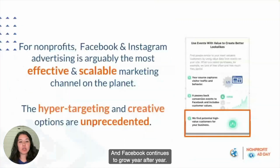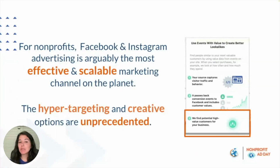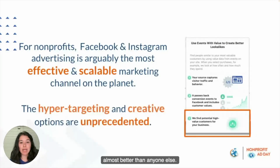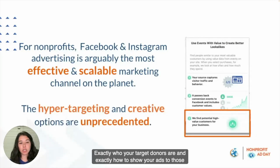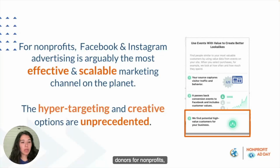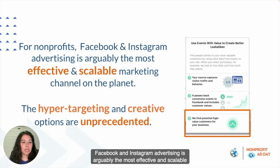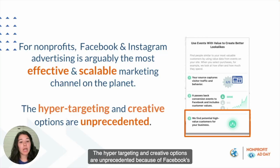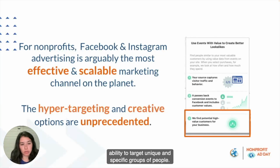And Facebook continues to grow year after year. A major reason for this is because of data. Facebook and Instagram have pixels across the internet, and Facebook understands almost better than anyone else exactly who your target donors are and exactly how to show your ads to those donors. For nonprofits, Facebook and Instagram advertising is arguably the most effective and scalable marketing channel on the planet. The hyper-targeting and creative options are unprecedented because of Facebook's ability to target unique and specific groups of people.